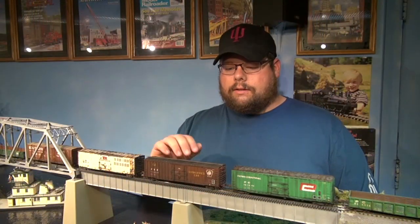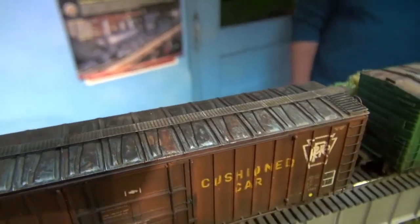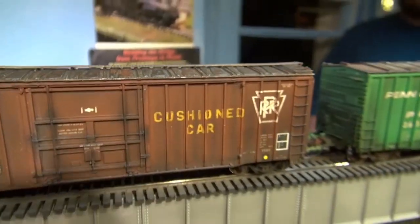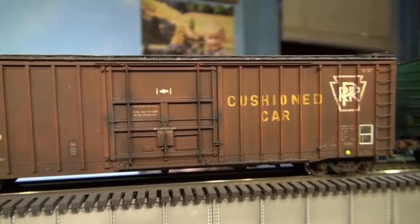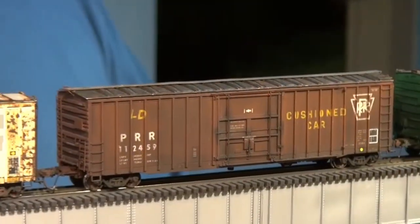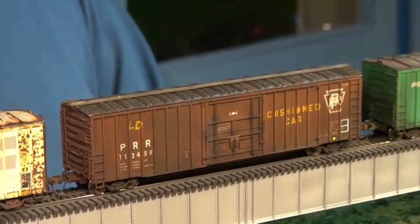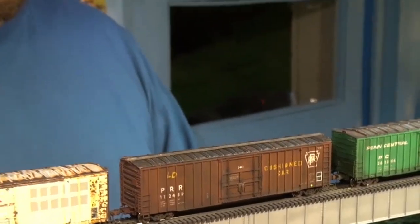Then we're going to move on to the Pennsylvania X58 here. This car is almost entirely pan pastels. I used three colors of pan pastel. I believe it was black, raw lumber, and then earth. And actually, that's a lie. I used burnt sienna too.